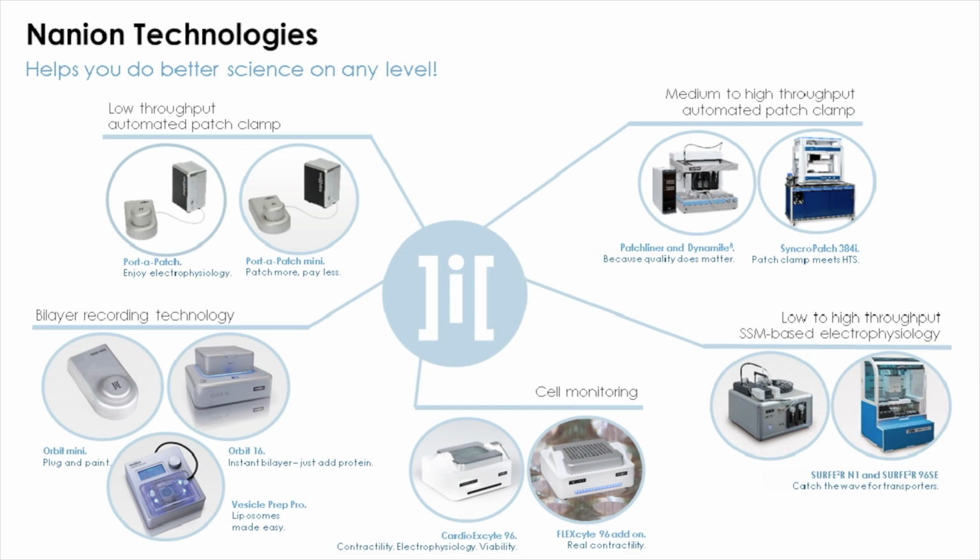Then we have some bilayer recording technology. This is the Orbit family. This is what you see on the lower left part here. So here you can measure single channels of reconstituted proteins in lipid bilayers. And for example, the SURFE²R technology, this is what you see on the lower right side, has the capability to do recordings of electrogenic transporters. And then, of course, we have the CardioMyocyte and the FlexID technology, and this is what we will focus on today.